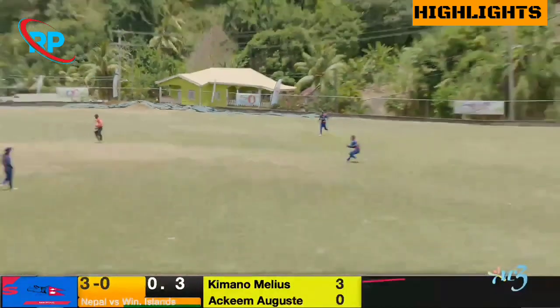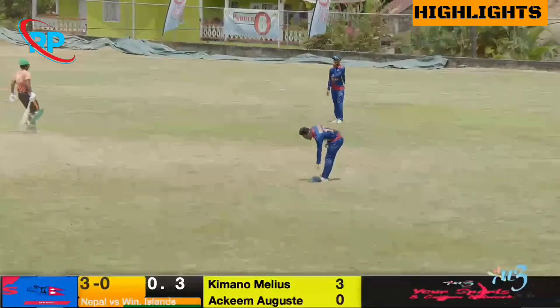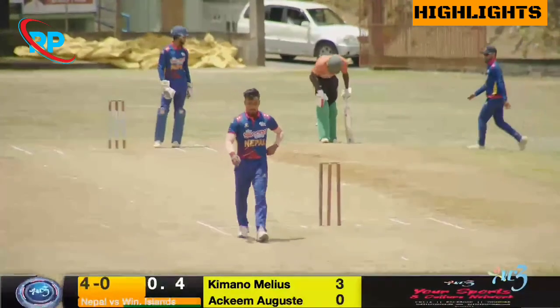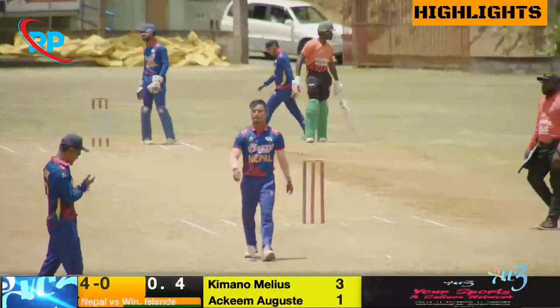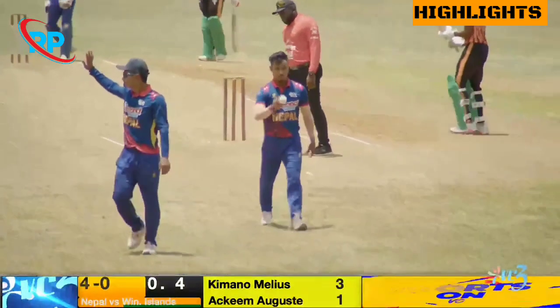And ball that is worked into the onside. And again, you see that misfield, Captain Padel this time around. And that is something that the Nepalese team will certainly need to work on, and work on very quickly if they would want to restrict the Windward Islands from achieving that target.